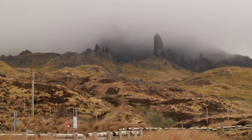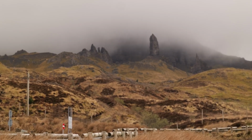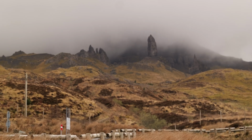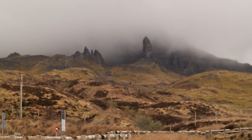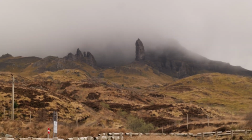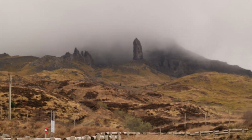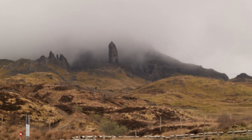Here's the Old Manor store, looking really great and moody with the clouds coming behind it. A lot of the time the clouds really completely blot out the finger there, and it's so nice to see it. I wasn't expecting to see any of it today. We've been up there a few times. To the right, just to the right there, you can see another little platform, and that's where you see the best view of the rock.